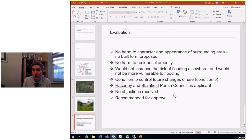Like I said, Hakenby and Stainfield Parish Council are the applicants for this application. There's been no objections received, both from statutory consultees and no members of the public objections. The application is therefore recommended for approval.